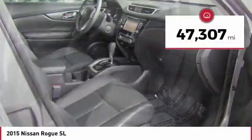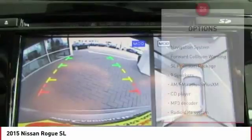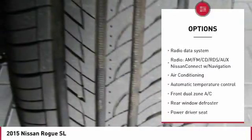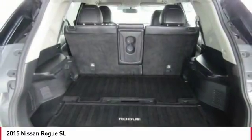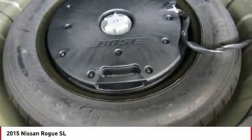This vehicle has less than 50,000 miles. Here are some of this vehicle's great options: traction control, navigation system, LED headlights, dual airbags, air conditioning, Bluetooth, moonroof, power steering, one owner, 4-wheel disc brakes. Your new ride is just a phone call away.